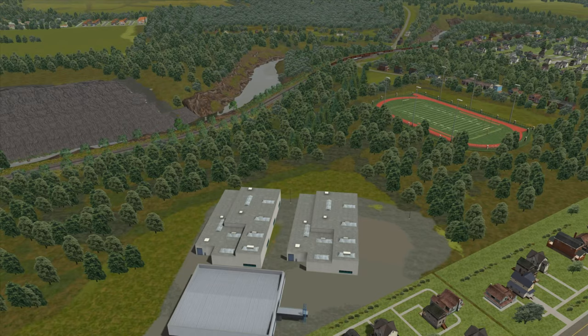Up the hill to our left is the Jefferson Morgan High School, and in modern times, an elementary school is there as well.